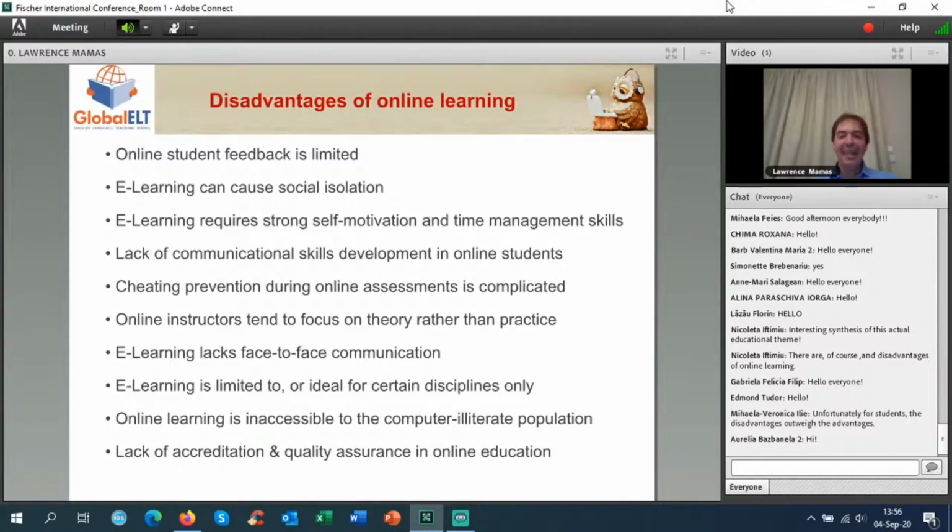So imagine taking an exam at home, having some software and ID verification using a software. How different this is. And again, online instructors, teachers, that's another thing. We tend to focus more on theory, and it's hard to practice online. It's much more complicated.